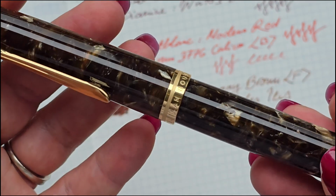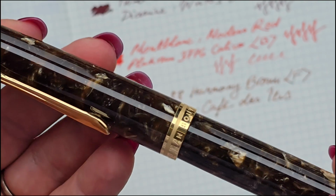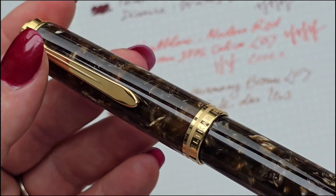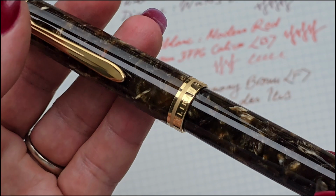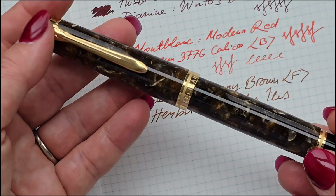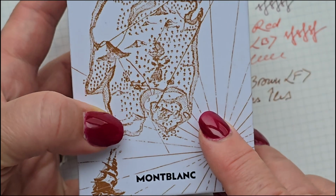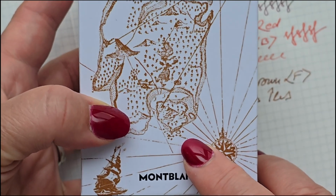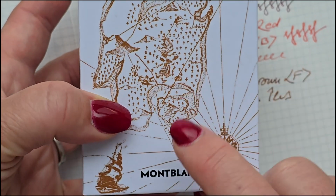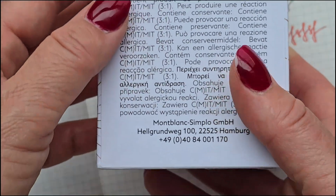I have some footage of this pen that I took in sun that I'll soon be posting to my Instagram profile. So if you're interested, you can go see there when I inked it. And today I have it inked with this gorgeous Mont Blanc ink. This is special edition. It came with a pen last year, I believe. I'm not sure when exactly. I think last year or 2 years ago. I think last fall.